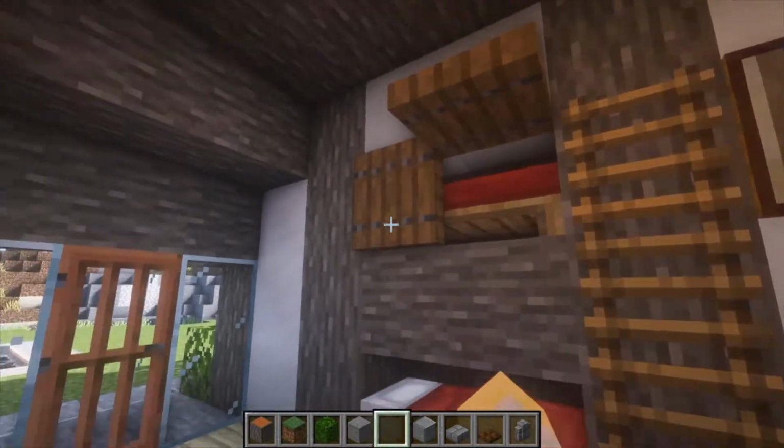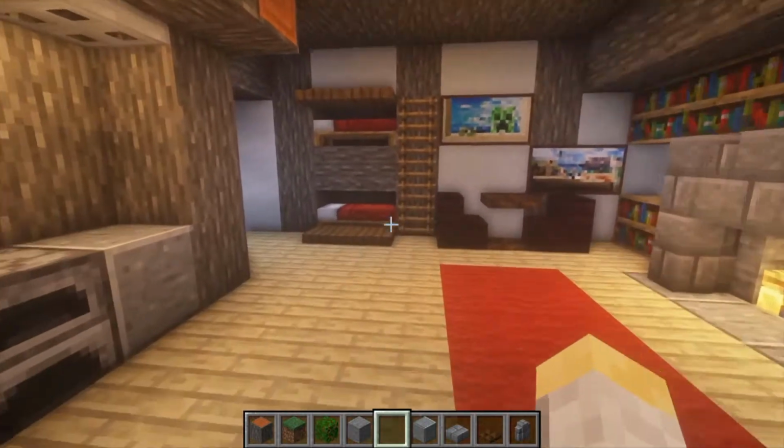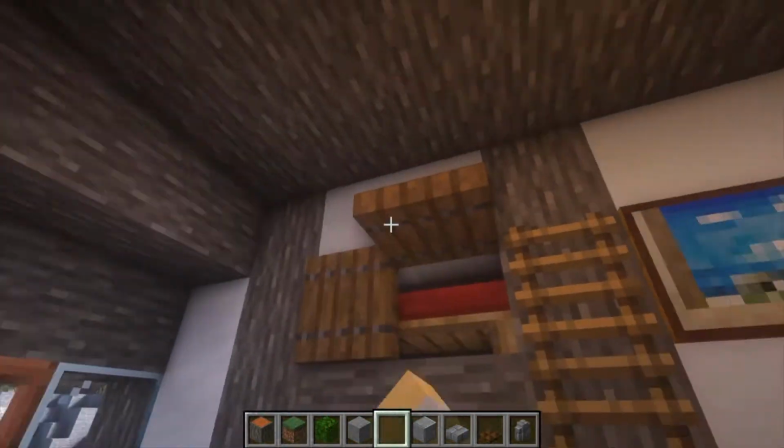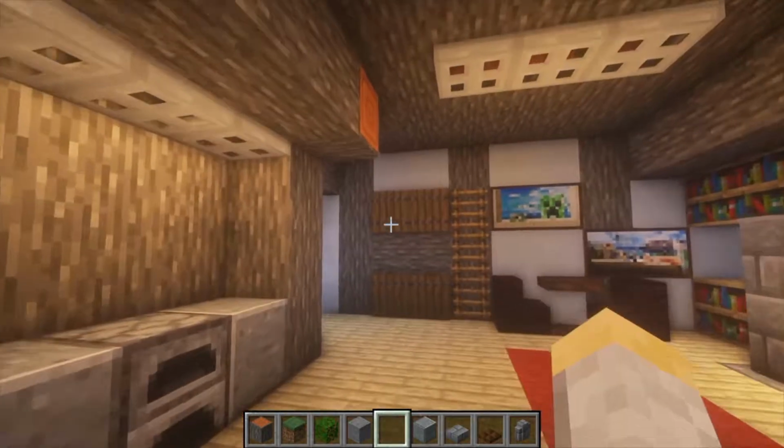And you could leave it open if you wanted, but I like having it the way I have it here, where you could just close it up when you're done. And then it's just, there you go. You can't tell if there are beds back there. You just see the little things.